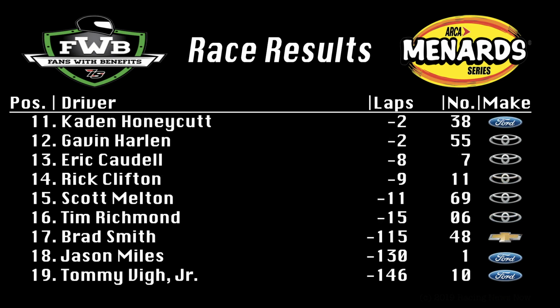Final page, 11th through 19th, Caden Honeycutt showed back up this week and didn't really do much. Never really heard anything out of Caden Honeycutt. Started in 9th and came home in 11th. Fairly underwhelming performance out of Caden Honeycutt. We've come to expect more out of him when he shows up at the track, and just never really saw anything out of him this week.